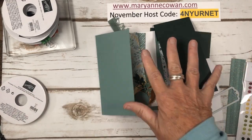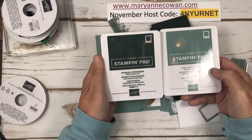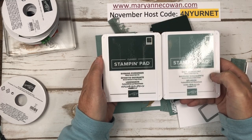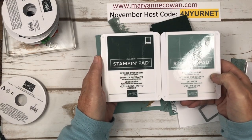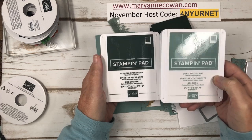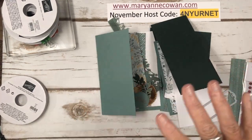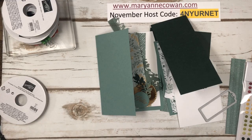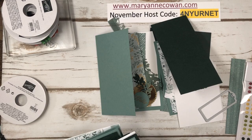What I like about this set is it only has 2 ink colors, Evening Evergreen and Soft Succulent. So you know if you have these 2 inks, it's going to match every sheet of paper. Hi Phyllis. So I think that's really cool, and it makes it quite easy to create. So I'll show you some of the ones that we've been making, and then the ones we're making for class.